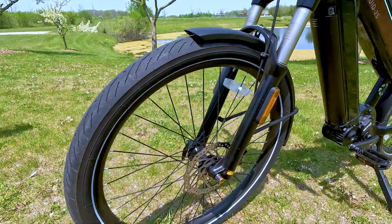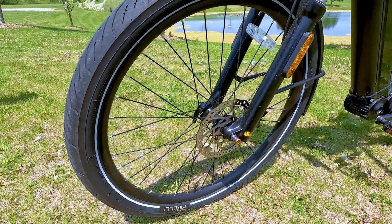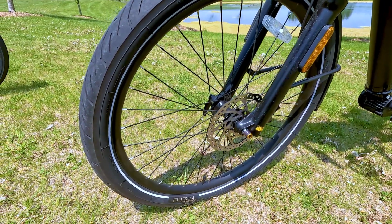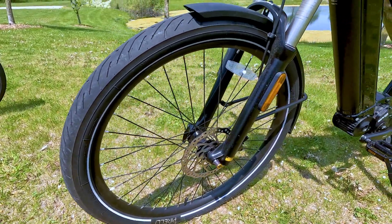And as I'm going through this electric bike, I'm going to call out some of the unique component choices. And one of the reasons that they went with these Pirelli tires is because they're e-bike rated for the regulations in the EU for bikes that go up to 45 kilometers an hour.